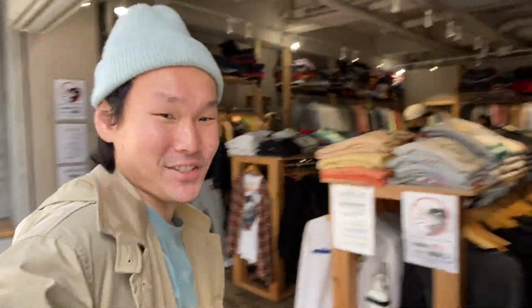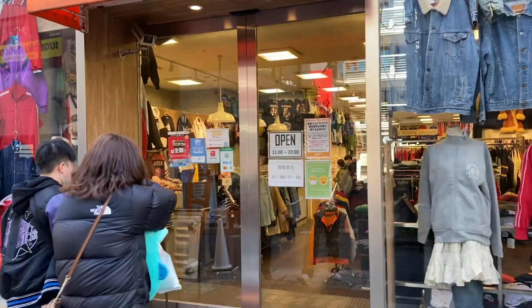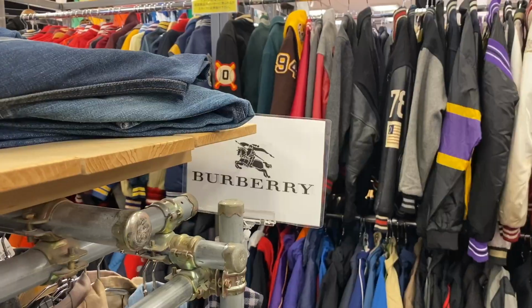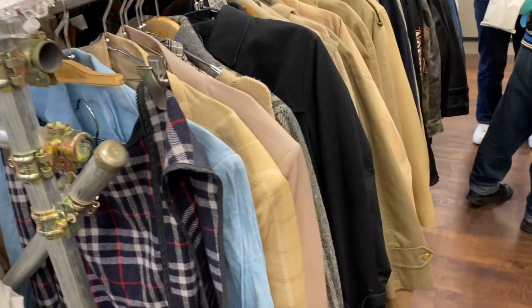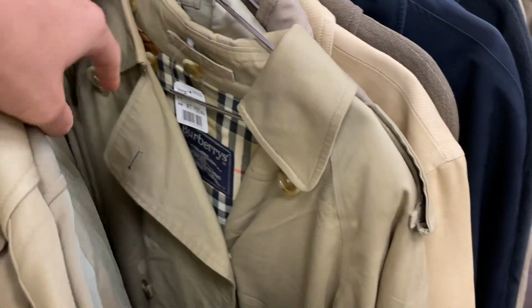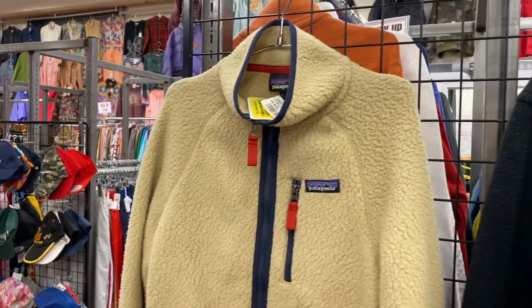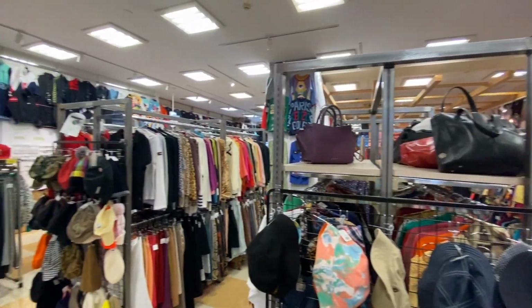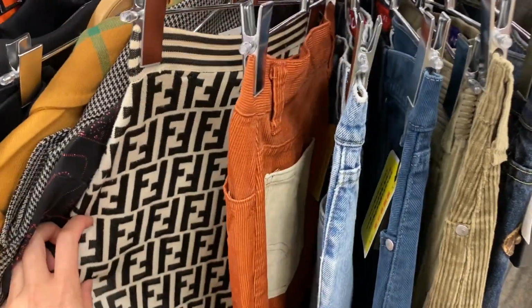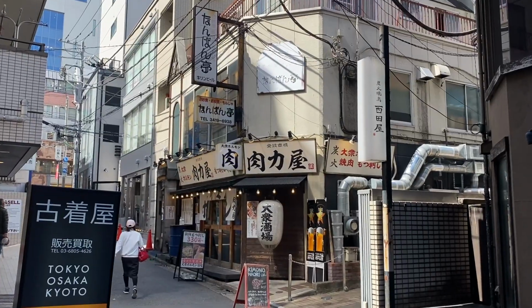Y'all, the options are endless here. This is another secondhand store for menswear specifically. There are so many thrift stores, like I said, they're back to back in this neighborhood, and just so many items from your designer classics, these Burberry trench coats, for example, that you can get basically in a lot of thrift shops or markets around the world, to actual pieces like this Patagonia piece and Ralph Lauren and the other higher end designer things. Like look at this Fendi, I think this is a skirt just here. But the thing is like I said before, the prices match the designers here.